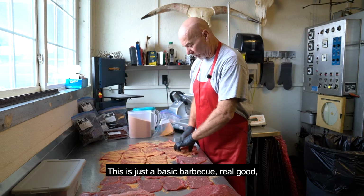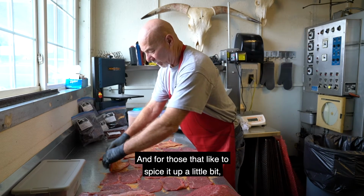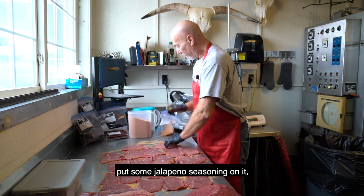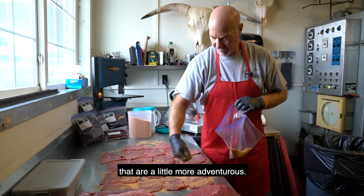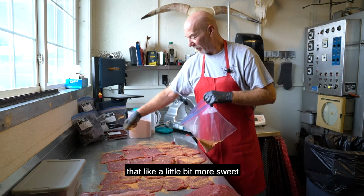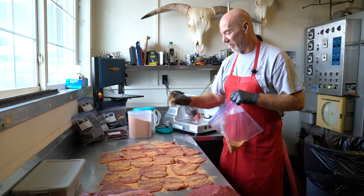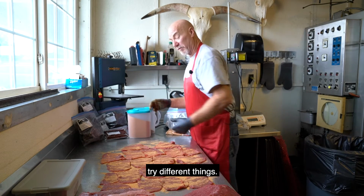This is just a basic barbecue, real good. It's just got a sweet hickory flavor. For those that like to spice it up a little bit, we'll add a touch of jalapeno seasoning, which will give it a little bit of kick, a little bit of heat for those that are a little more adventurous. And for those that like a little more sweet than it already is, we'll add a touch of honey. That gives it just a little bit more sweet. So that's kind of fun. We play around with that, make different flavors, try different things.